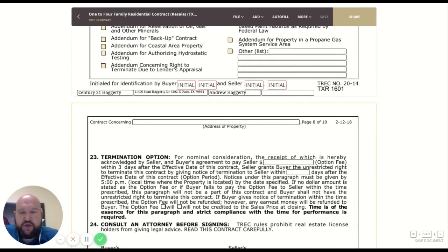Seller grants buyer the unrestricted right to terminate this contract by giving notice of termination to seller within blank days after the effective date of this contract, the option period. Notice under this paragraph must be given by 5 p.m. local time where the property is located. So if we're in El Paso, Texas, we're using Mountain Time. 5 p.m. Mountain Time is when our notices have to be delivered by. The option fee is stated in this paragraph, or if no dollar amount is prescribed, this paragraph will not be part of the contract and buyer will not have the unrestricted right to terminate this contract. If buyer gives notice of termination within the time prescribed, the option fee will not be refunded.